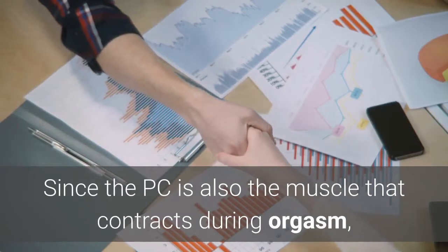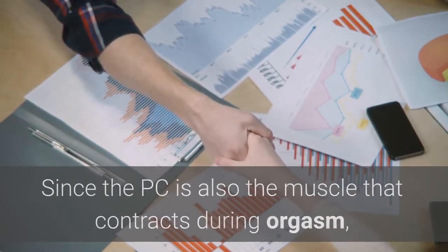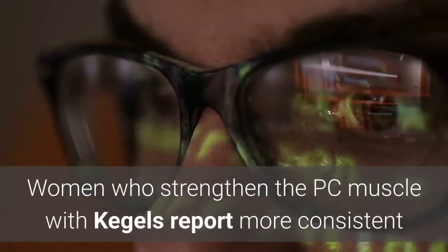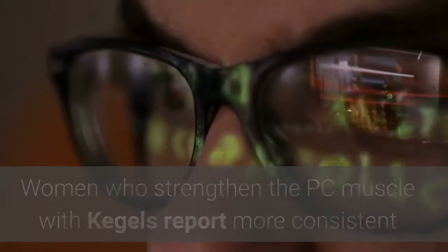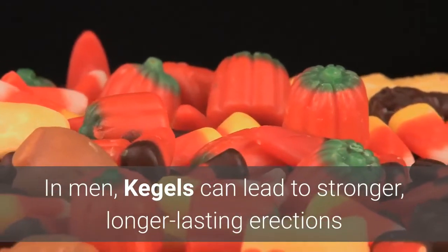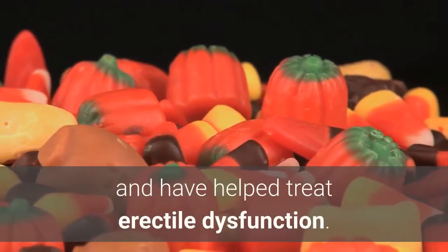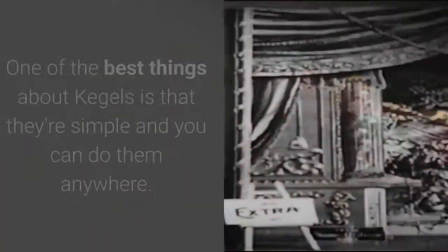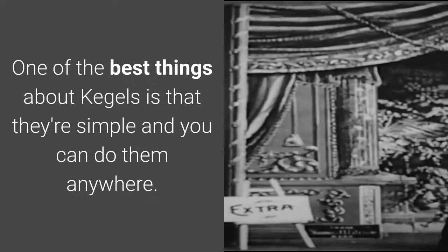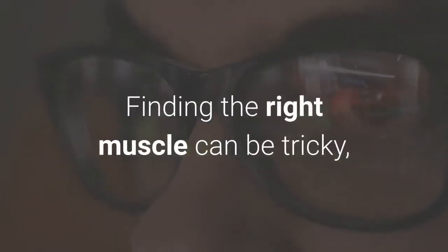Since the PC is also the muscle that contracts during orgasm, Kegels can improve sexual function in both women and men. Women who strengthen the PC muscle with Kegels report more consistent and better orgasms. In men, Kegels can lead to stronger, longer-lasting erections and have helped treat erectile dysfunction. One of the best things about Kegels is that they're simple and you can do them anywhere. Finding the right muscle can be tricky, though.